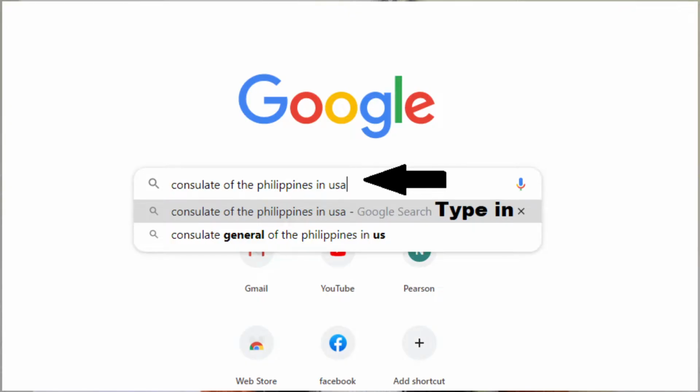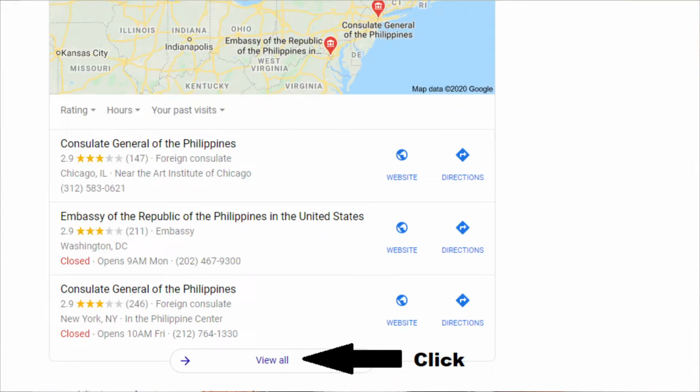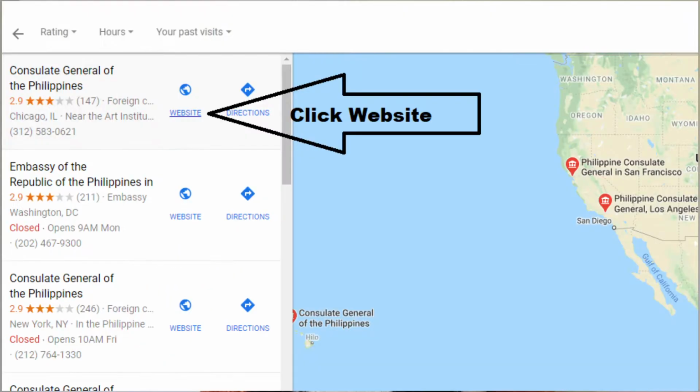So anyways, go to Google and type in Consulate of the Philippines in the USA. Then it will show you all the names of the consulates. Usually mine is the Consulate General of the Philippines in Chicago, which is the nearest one to me, so I always go there. If you're near New York or Washington, or if you don't see it on the screen, just click view all, and it will take you to this website.